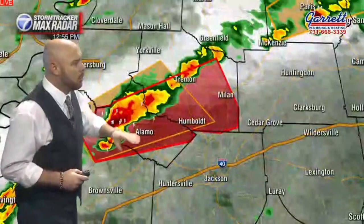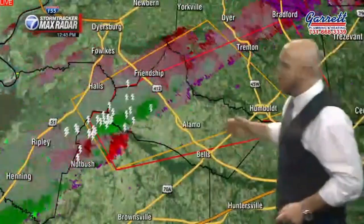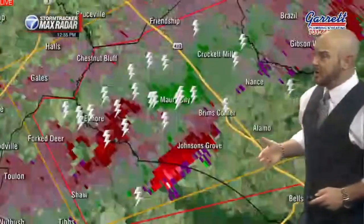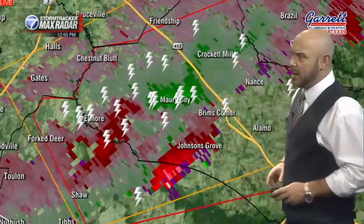All right, one more time. Let's head back to Max 2 here real quick, and let's get a look at our storm. And then we'll head over to Mo for some analysis of this storm here in about 1 minute. But I really like what I'm seeing currently. Radar Omega, we've got, does not look very good right now for rotation. Go ahead, Mo.